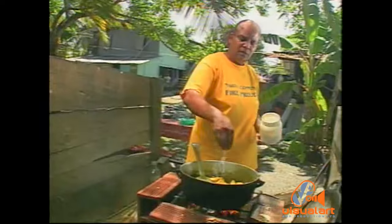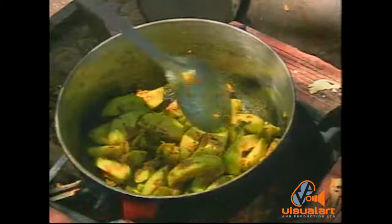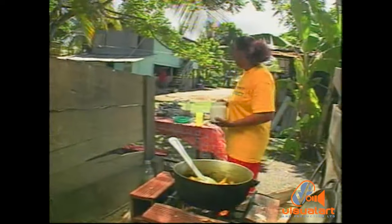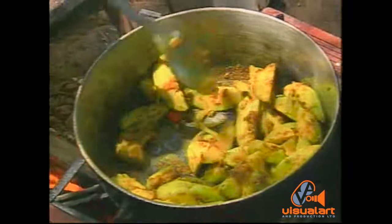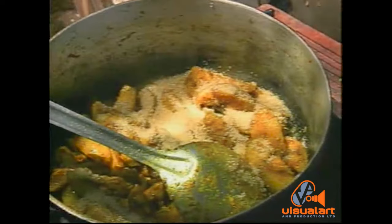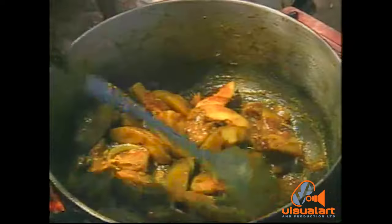Salt is then added. Then some anchar masala and brown sugar. Stirring occasionally, the green fruit becomes tender and ready to eat after about 20 minutes.